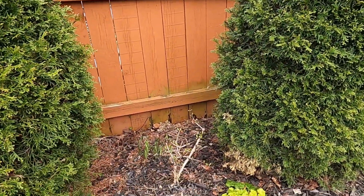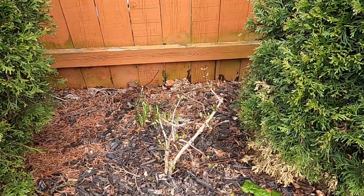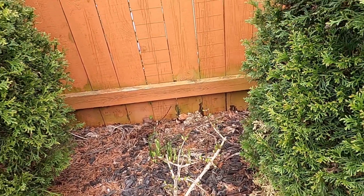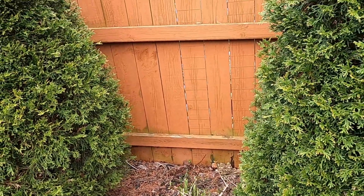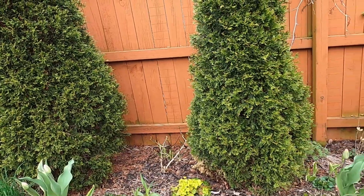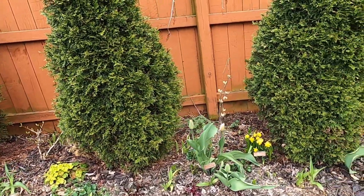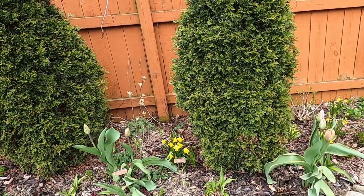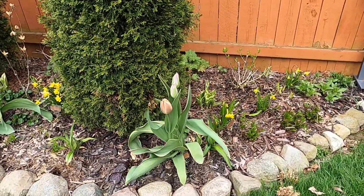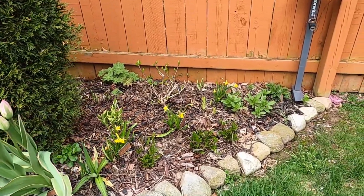I have a diamond rouge hydrangea here I absolutely love. I planted that last year. Really looking forward to seeing how that does to grow up and out through these two arborvitaes. I think that's going to look gorgeous. And we have some of the small tete-a-tete daffodils in this garden bed, along with the little lime hydrangea.